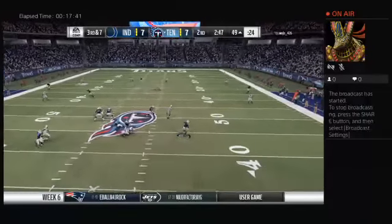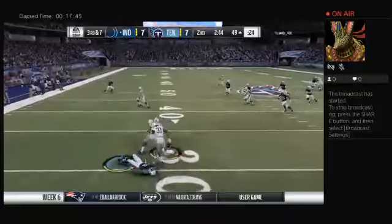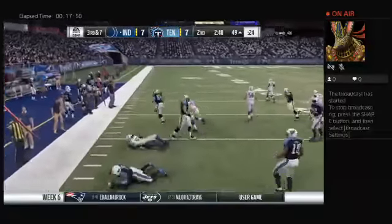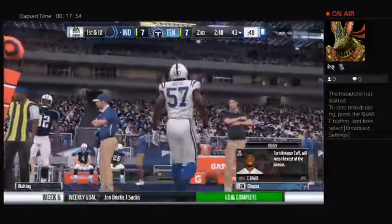Now Mariota eluding the pressure right. And for the 3rd time here in this half, it's intercepted. Picked off near the 32. And he's able to get it back here to the 43-yard line.